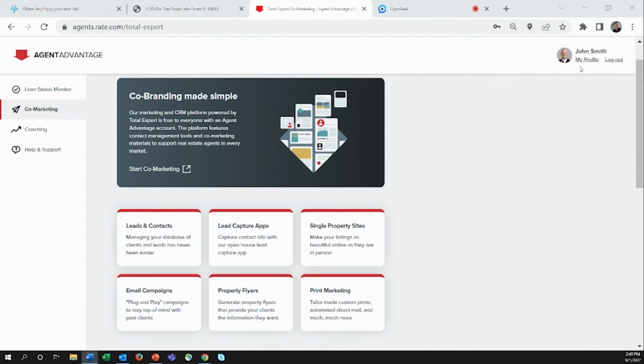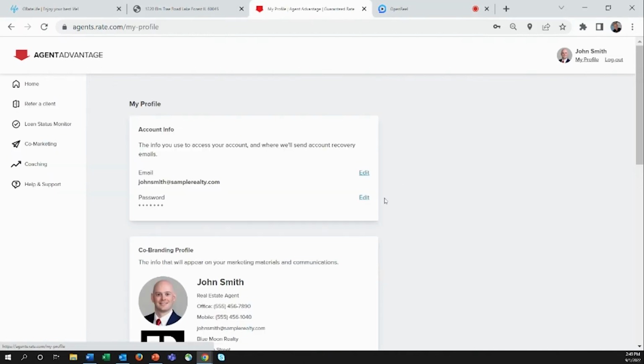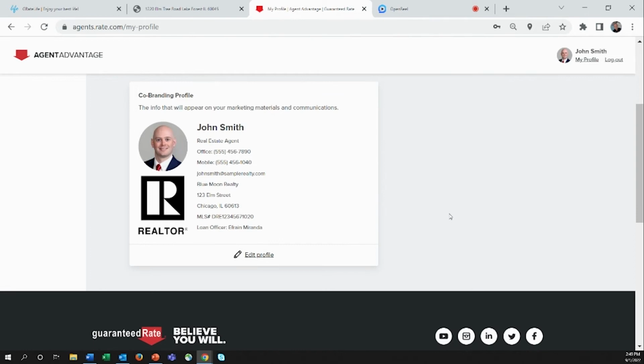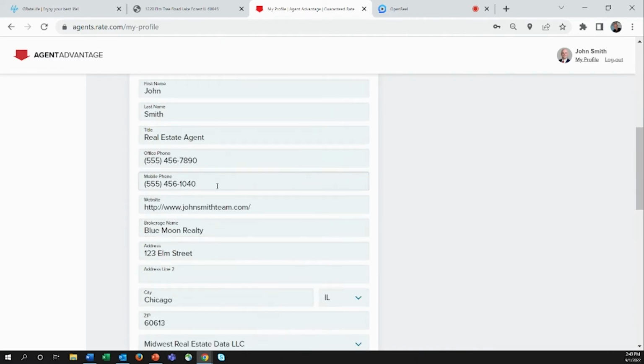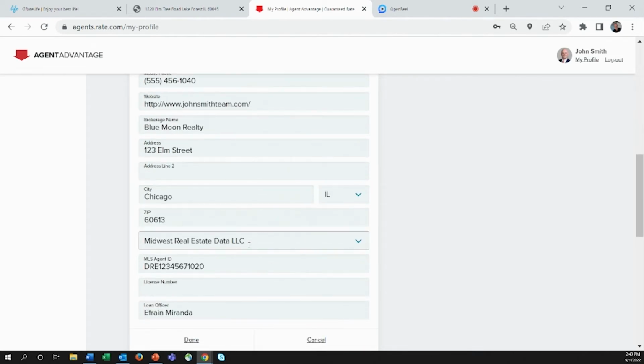So at the top right under my profile, this is where you can add your contact information. This will show up on each flyer, on each website, on each lead capture app. Click edit profile and put your picture, your company logo, and contact information. This is all integrated with the MLS.